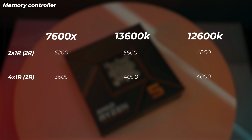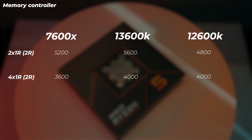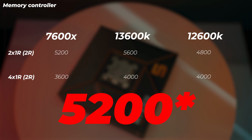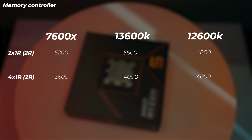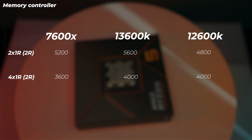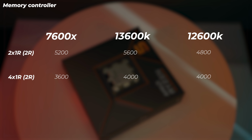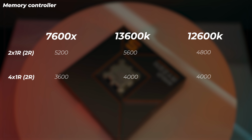Now, one major thing that has been changed, and where Intel actually has an advantage over the 7600X, is the memory controller of the CPU. As you can see, on the 7600X, if you have 2 sticks installed, whether single rank or dual rank DDR5 modules, they support 5600 mega transfers per second. When you have 4 sticks applied, whether single rank or dual rank, it supports 3600 mega transfers per second. So basically, when you have 4 sticks applied, the memory controller can't run all of these 4 sticks at the same fast speeds, and has to drop the speed to 3600 mega transfers per second.